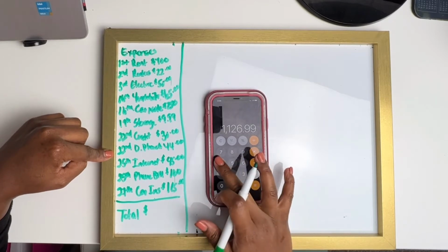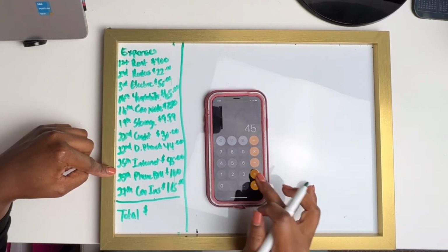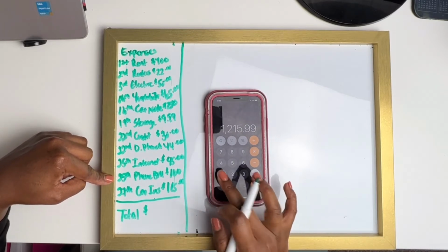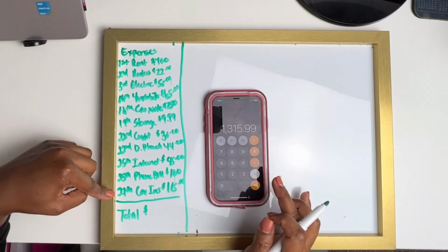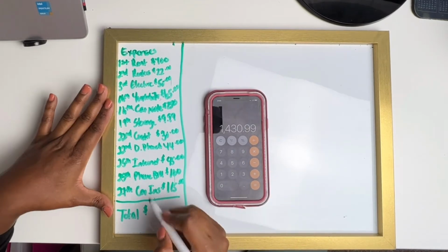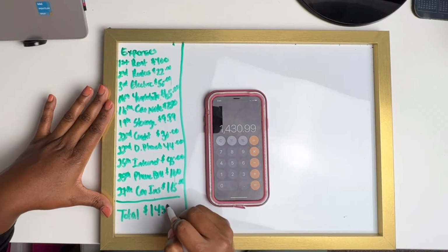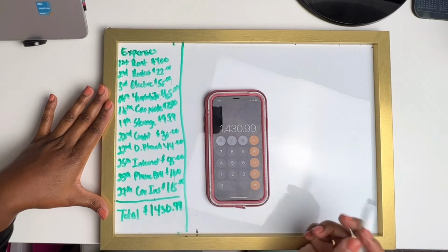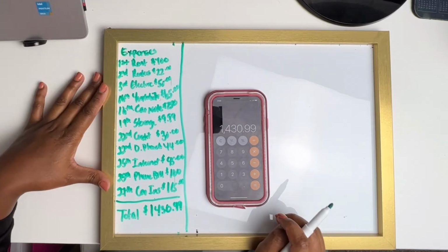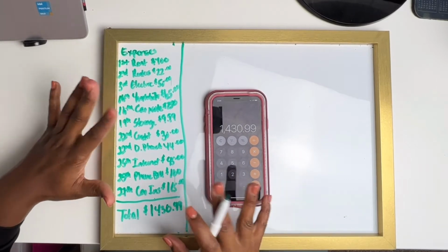My daughter's phone bill is $44. My internet charge for the month is $45. My phone bill is $100. And then my car insurance is $115. So for the total month, all of my expenses will be $1,430.99.